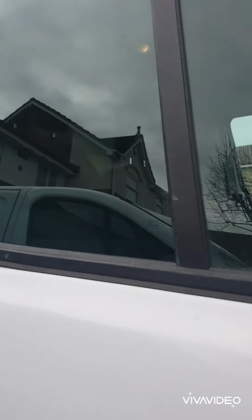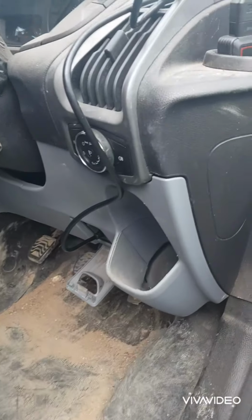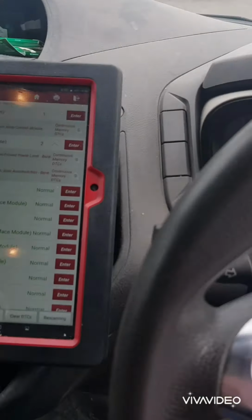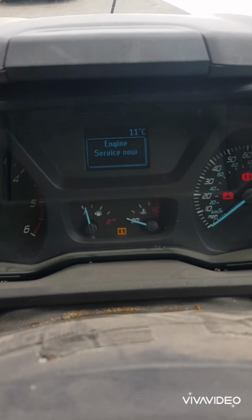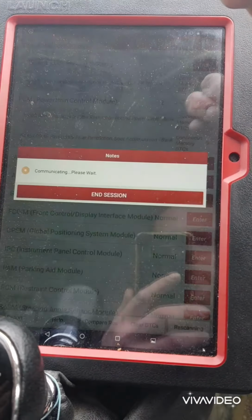So the biggest question we get is how much for a DPF clean? Well, a DPF is a self-cleaning system, so if it's blocked, there's a fault. So we'll take this 14 plate Transit Custom 2.2, which is currently in limp mode, and it has two faults for DPF.